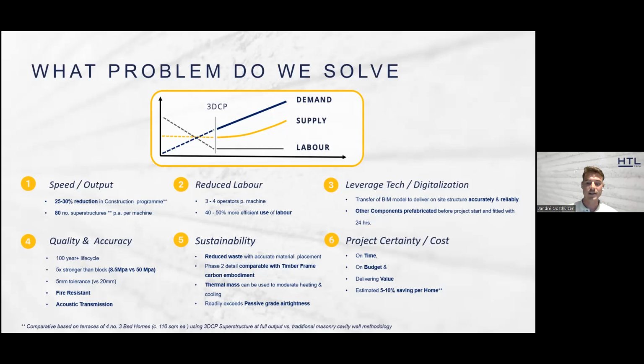And then we've done air tightness tests on our buildings that we have printed. Without any air tightness membrane, apart from the ceilings and around the window openings and door openings, we already exceed passive grade air tightness on our material. And with all of this in mind, we essentially can give you project certainty by delivering on time, on budget, whilst delivering value. And with that all in mind, we can save around 5 to 10% on the total cost per home.